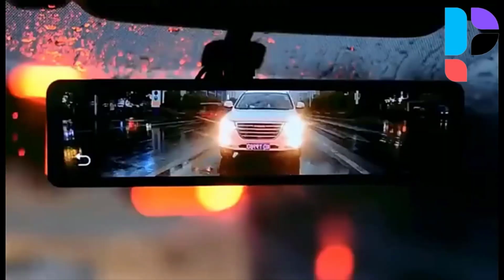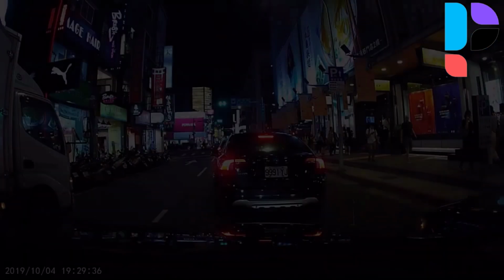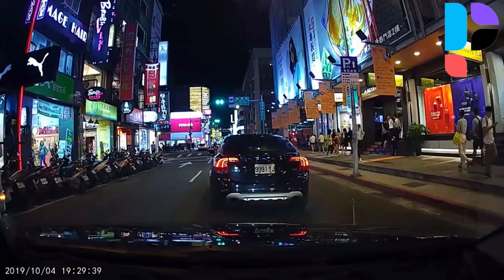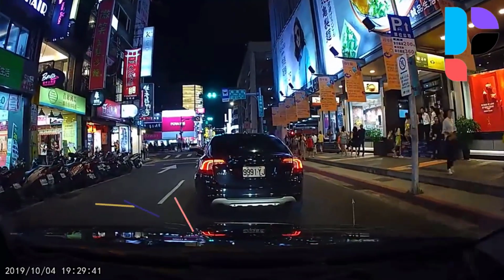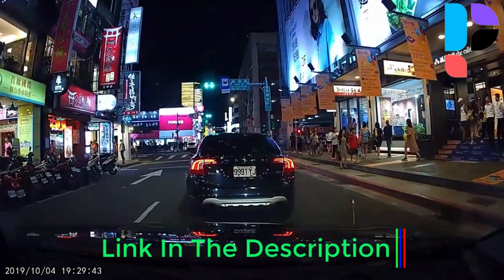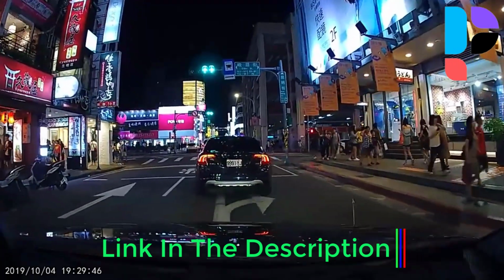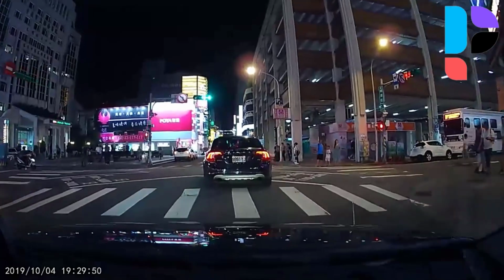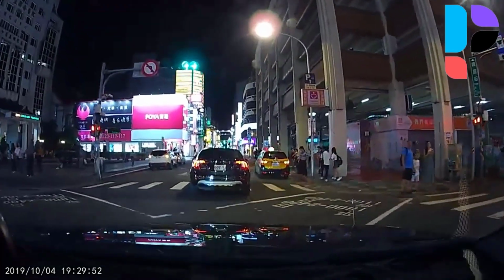The Alcoma F8 time-lapse recording technology has greatly increased the video storage capacity, allowing you to view videos from long ago at any time. The power plug has 2 USB ports for quick charging of your phone. You can charge your phone while using the rearview mirror recorder, and your phone battery will always be safe.